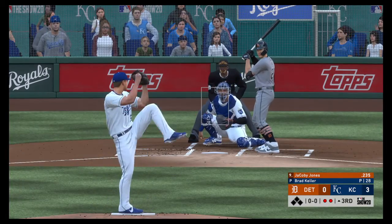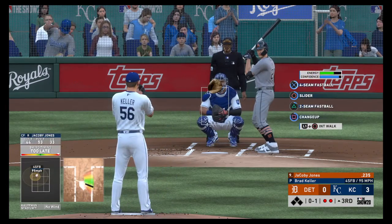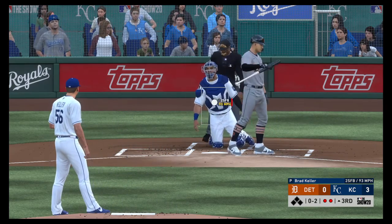He's ready. Here's the first offering. The center fielder. And he swings through a fastball and doesn't catch up with it. It's 0-1. Threw that fastball right by him. He had no chance to get the barrel of that one.